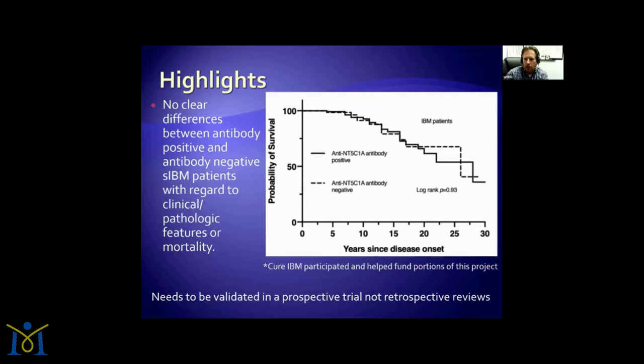Are there important questions about knowing who's high positive versus low positive? Absolutely, I don't know the answer. So if I knew the answer, I would tell you and you wouldn't be asking those questions. So it's really hard and challenging to look at some of this data without having all the information, which is what we're trying to do.